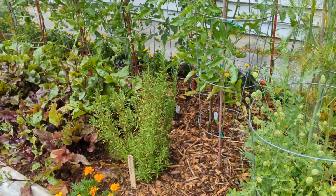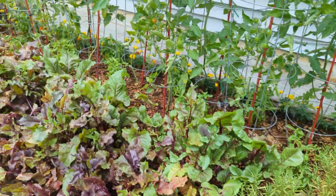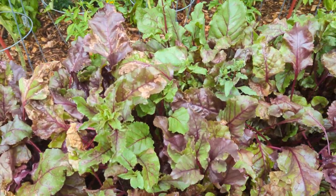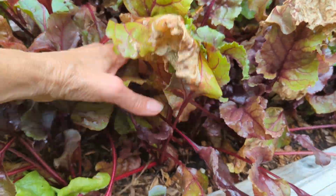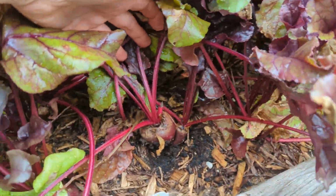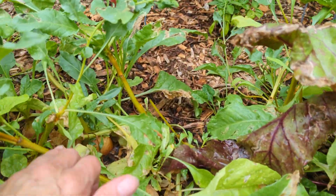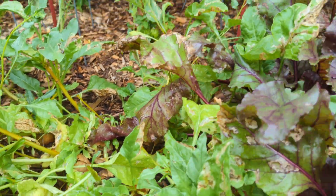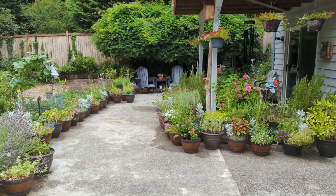On this side we have some rosemary, more marigolds, and beautiful beets. So we have the Detroit red beets there. And then we have the golden beets, which need to be harvested. That's coming up next. I need to work on that. So I thought I'd just focus on this quadrant of the garden today.